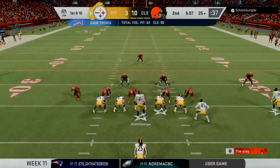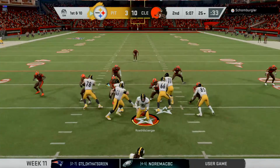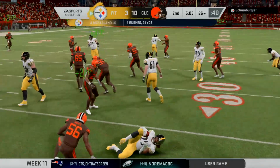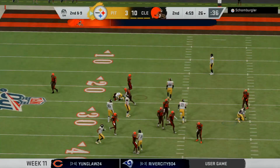The Steeler offense here about ready for their next drive. And still a lot of football to be played in this season. We're only in November. A lot can happen between now and January. But if it ended today, they would just be on the outside of the playoff picture looking in. So a lot to fight for.